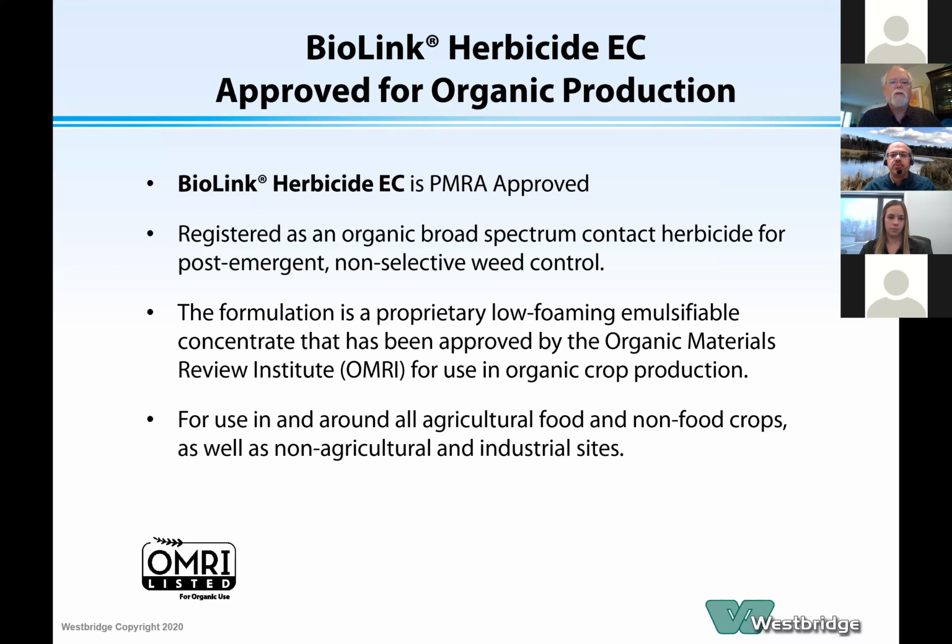during planting as well. It's a proprietary low-foaming emulsifiable concentrate. It's been approved by the Organic Materials Review Institute, and it's also been approved by EcoCert in Canada. And it can be used in all agriculture, food, non-food crops, and it can be used around non-agricultural industrial sites.